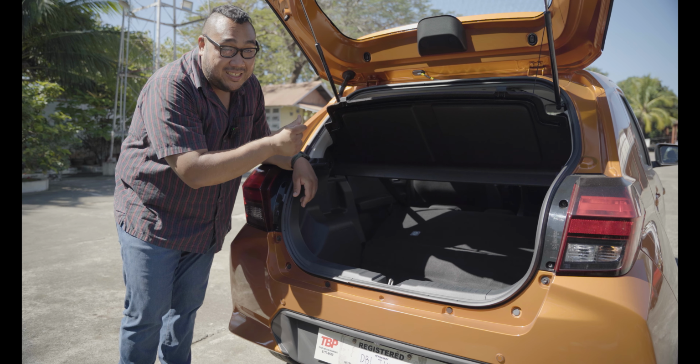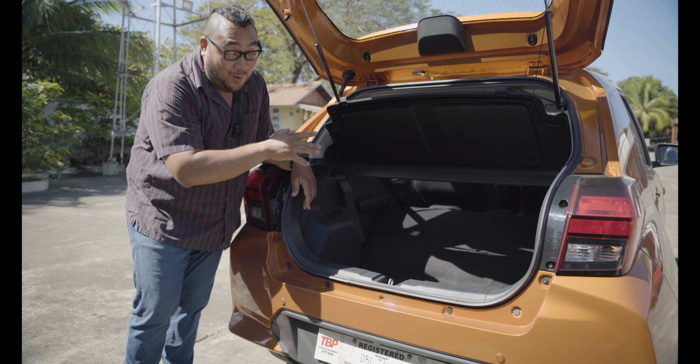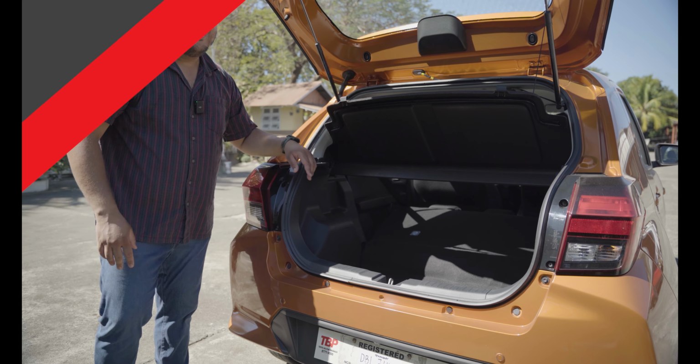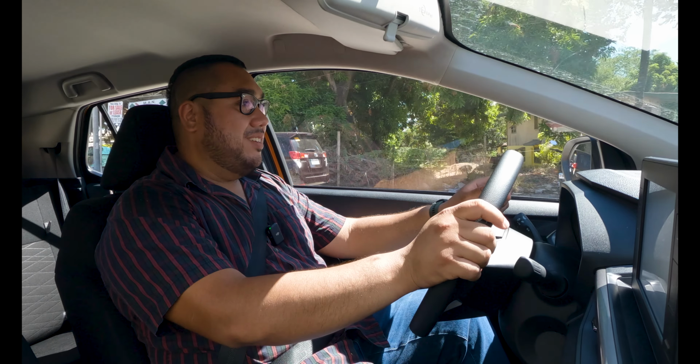So let's take this car out for a spin so that I can give you my driving impression of the all-new Toyota Wigo. So for the driving impression, let's go from top to bottom. So let's start with the steering. How's the steering of this car?